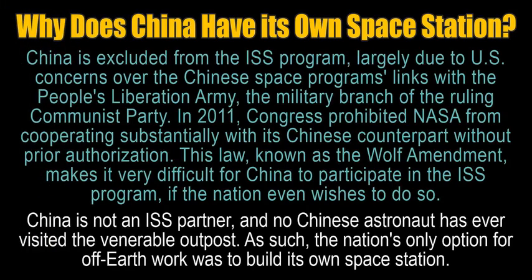Why does China have its own space station? China is excluded from the ISS program, largely due to US concerns over the Chinese space program's links with the People's Liberation Army, the military branch of the ruling Communist Party. In 2011, Congress prohibited NASA from cooperating substantially with its Chinese counterpart, without prior authorization.